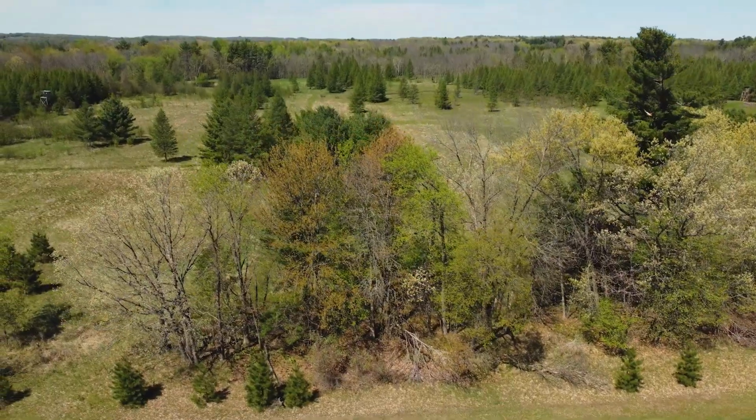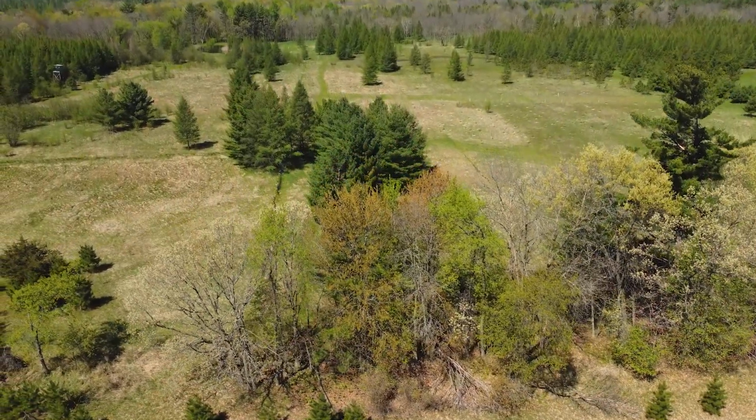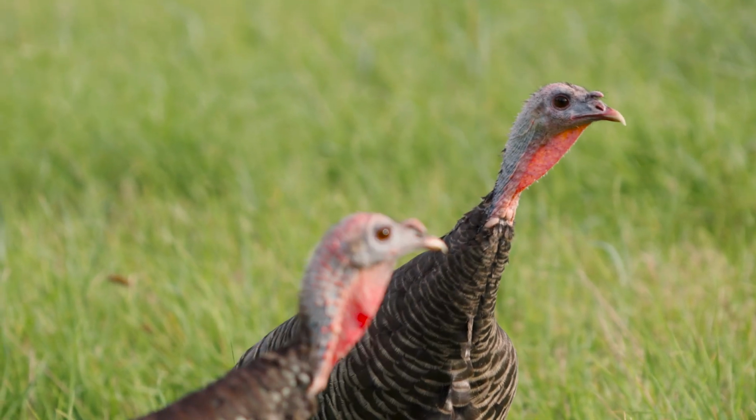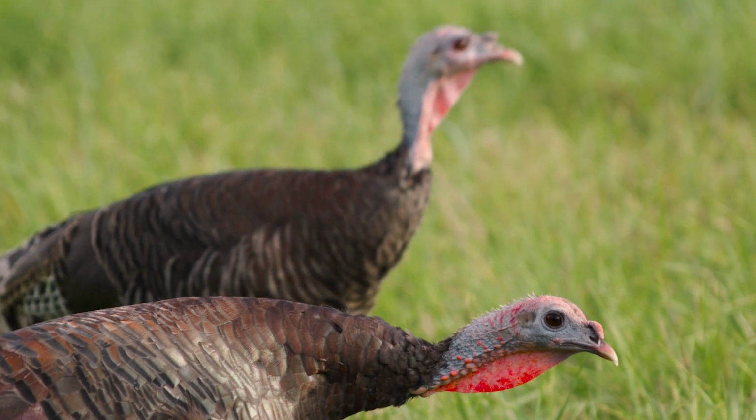So what it looks like to me is I got a great roosting area and I got good spots where these birds are going to hang out during the day. And now the next thing to do is put some boots on the ground and take a look. I know where I want to check out. I want to check out that ridge.